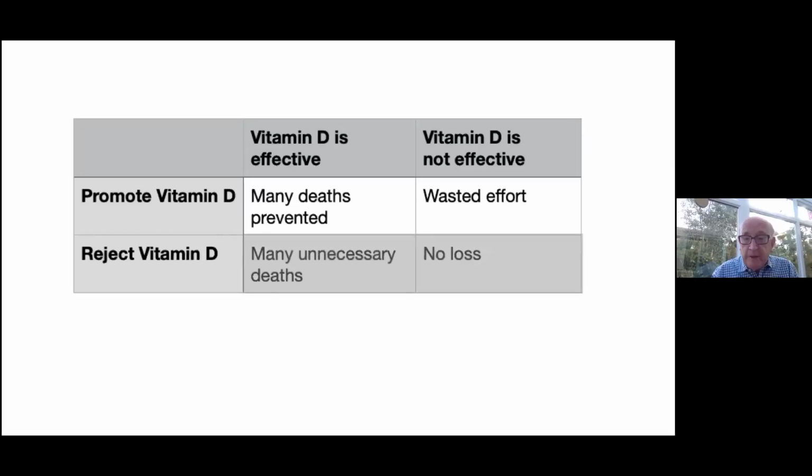So Pascal would say, and I would certainly say, it's sensible to promote vitamin D because in all probability, vitamin D is effective and we're going to prevent many deaths. If with our knowledge of the effectiveness of vitamin D, we reject vitamin D, as is being done by our government, then there are going to be many unnecessary deaths. They will have blood on their hands.